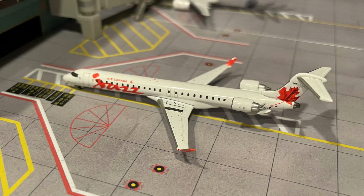Next up, we have this Air Canada Jazz CRJ900, which has just come in from Regina today. Definitely miss these old Air Canada Jazz colors a lot. They started repainting them into the toothpaste livery around 2011-2012, 2010-ish, not sure on the exact date there, and most of the old livery had disappeared by the end of the 2010s.